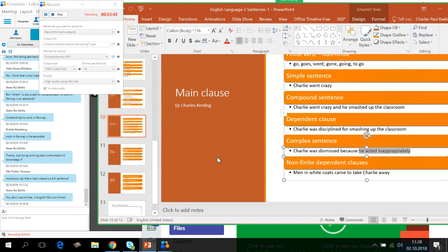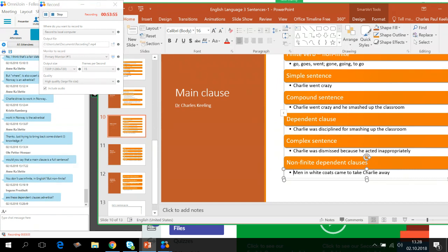Again, for the third time, apparently after a written warning as well. As a result of that, what happened? Well, of course, the men in the white coats. An entire clause is not an adverbial. If I look at that dependent clause, well, actually, it's not a dependent clause, is it? It's a main clause. The adverbial there is inappropriately, how he acted.